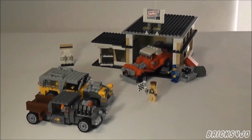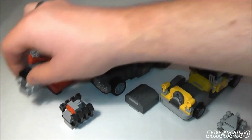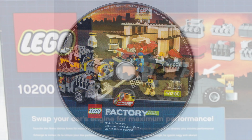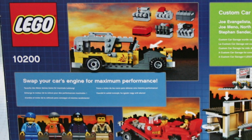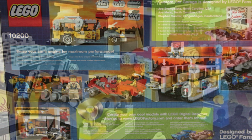You get to make your own cars in this garage thing. You can interchange the parts and stuff and make your own custom car dreams. But the cool thing is that there's a CD in here that apparently includes LEGO Digital Designer and some other stuff, which is pretty interesting. But I would kind of put this in the category of not ever seeing this in the store. Since this set did release in 2008, I would probably expect us to get like a 2-year lifespan. So 2010, I really have never seen this set in stores at all.